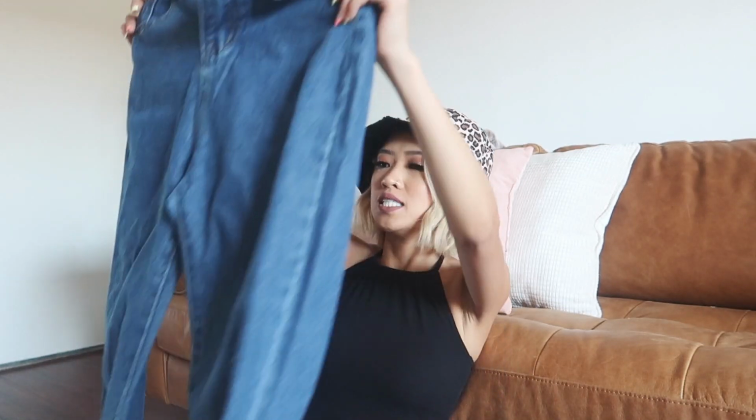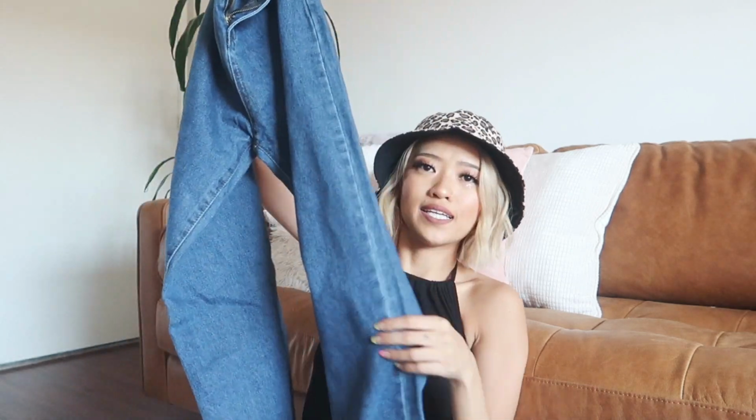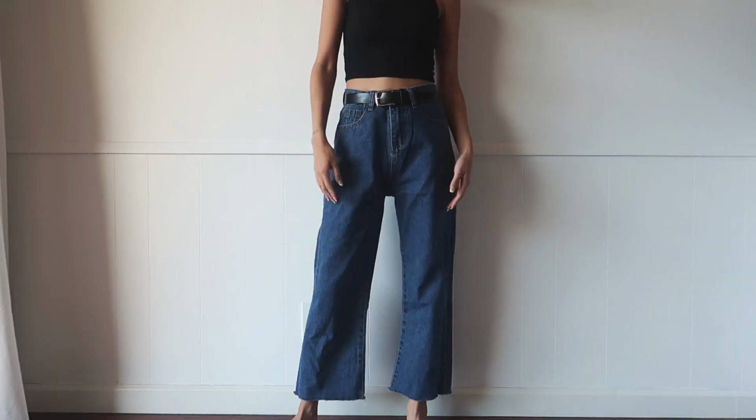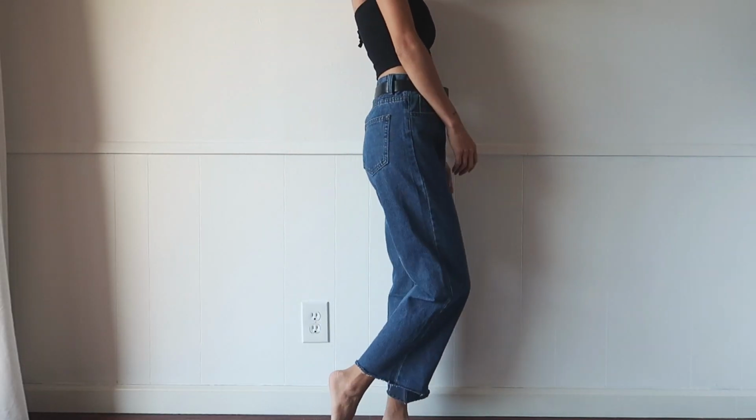Lastly, I got this pair of jeans. So I just wanted some no shape jeans, but these also don't fit me very well, and I'm sad about that because I thought they would, considering it's from Asia. These are still pretty cute. I think I can still make them work. So that's it for my little YesStyle haul.